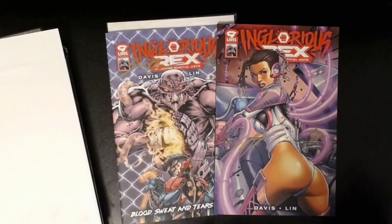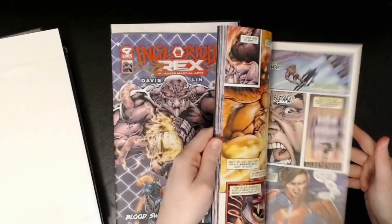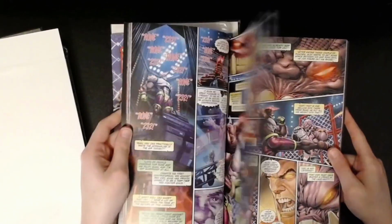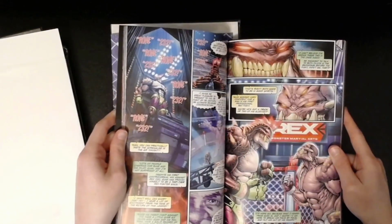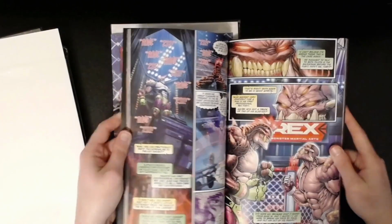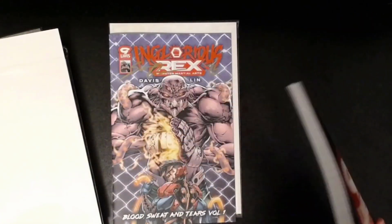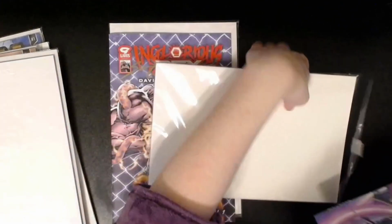It's just a really good story. I'm really excited for Inglorious Rex 2, which is coming out next year, which I've already backed. The fight scenes are fantastic. I kind of wonder how long it takes them to redraw these monsters, because these are some pretty intense monsters. So, if you like fighting and monsters and action, this is definitely a good comic to get.